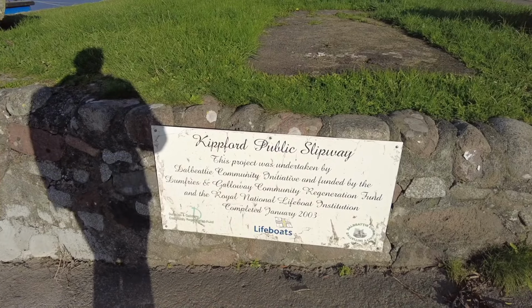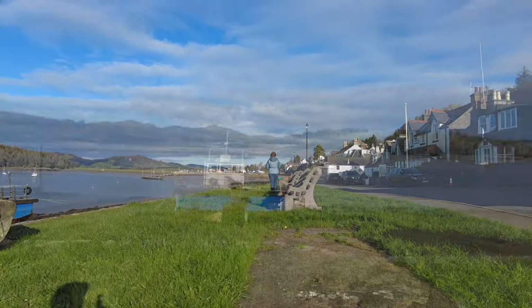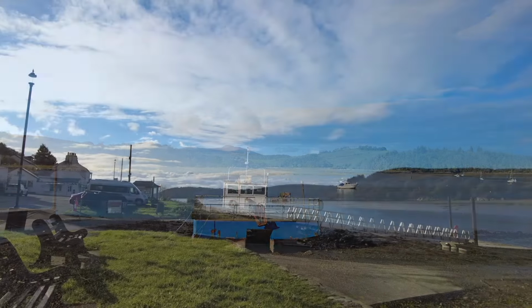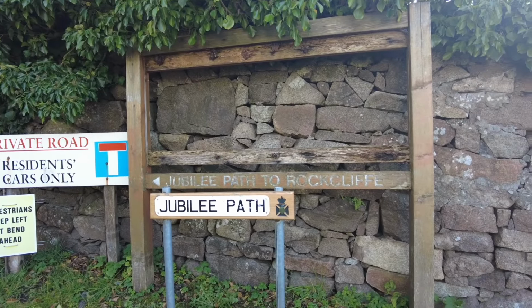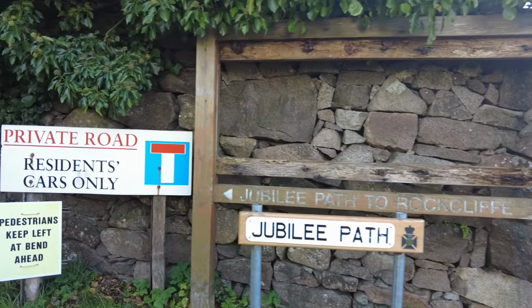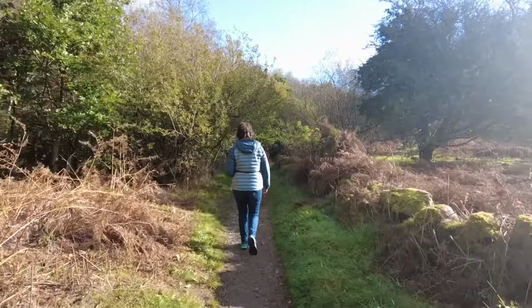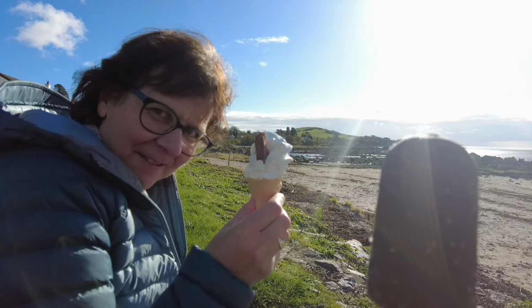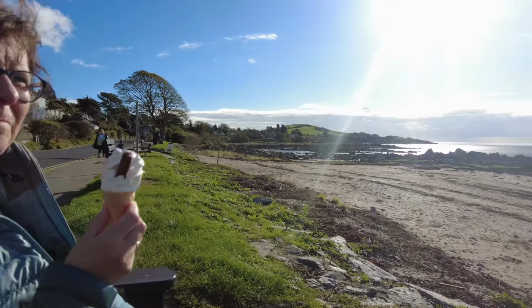We walked along the Firth and we're now at Kipford. Right, I'm going to take the Jubilee path back to Rockcliffe and back to the van. Who would have thought we'd be having this? We're on our holidays though. We are. Beautiful day.